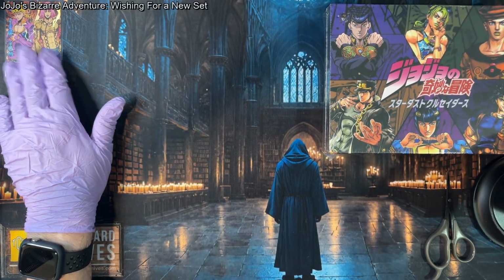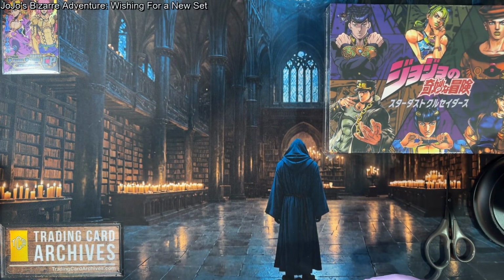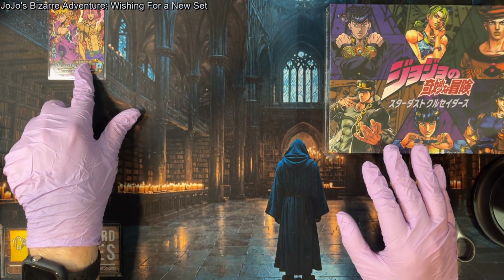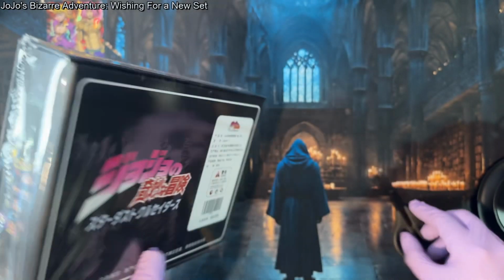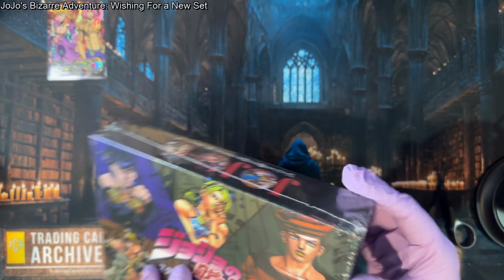Honestly, it was a very fun set to open. I really enjoyed it, so I wouldn't have a problem getting another one. There's a little bit of reflection there. I'm trying to get a good view. I want to leave that card out. Okay, so here's the box itself. Let's get it opened, and then we can take a look at it. And we'll open everything in here.